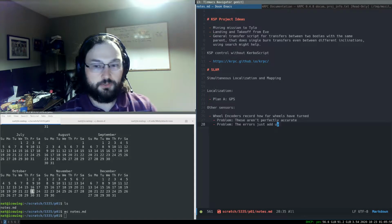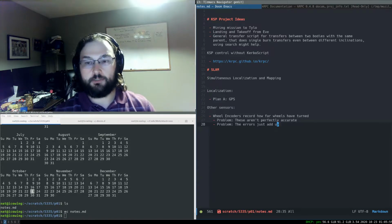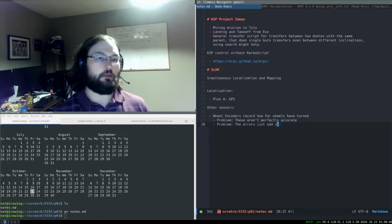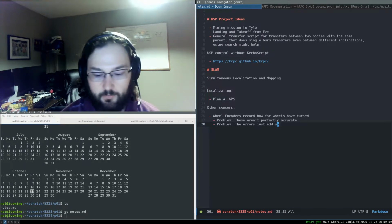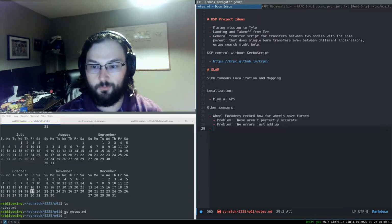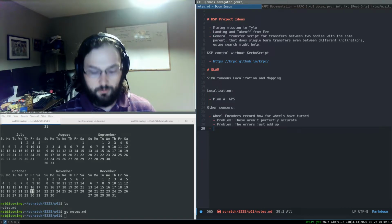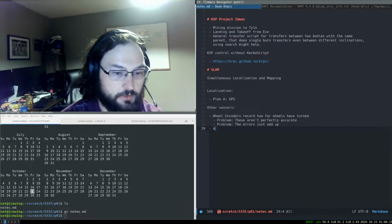And that's okay, but it necessarily has this cumulative error. It turns out this is enough to relatively accurately target cruise missiles. But on the other hand, with cruise missiles, you have much more expensive sensors than we have. Now, it turns out that cruise missiles don't have wheels, so they can't use wheel encoders. They use something else. The thing that they use is accelerometers.